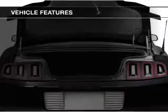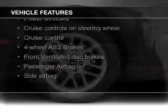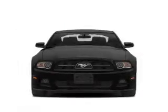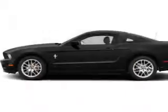The features include digital audio input, steering wheel controls, alloy rims, an adjustable tilt steering wheel, an alarm system, cruise control, keyless entry, split rear seats, a trip computer, an MP3 player.